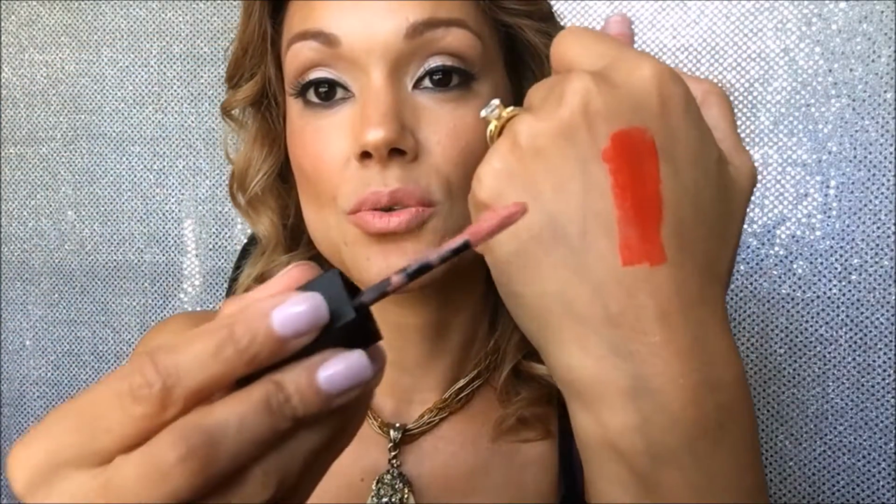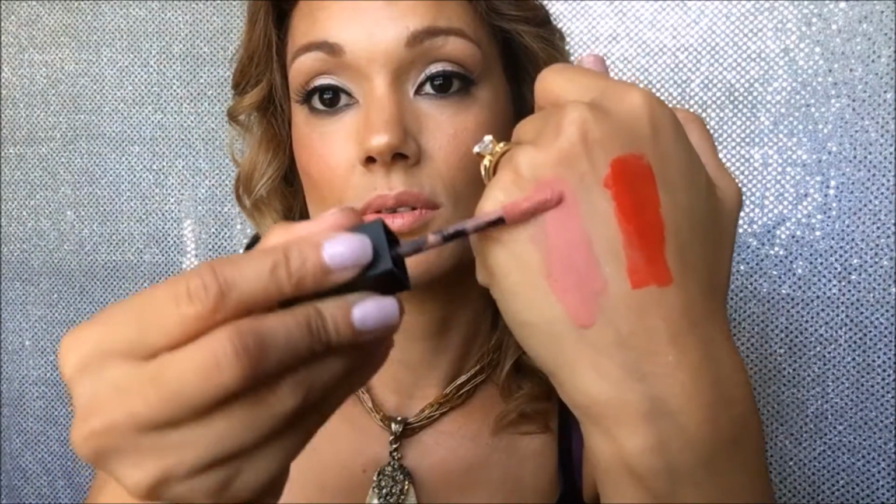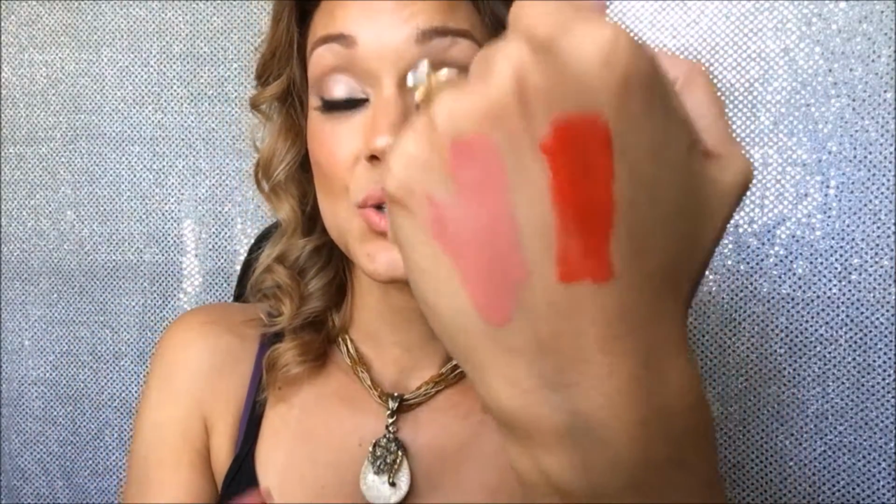And I will show you the other one. This one is the Rebel Red, and this one is the Nude Flush. So I will show you right here. Both are very pigmented. They smell really nice, and they do taste like perfume though. But they smell nice and they taste as they smell, the same.